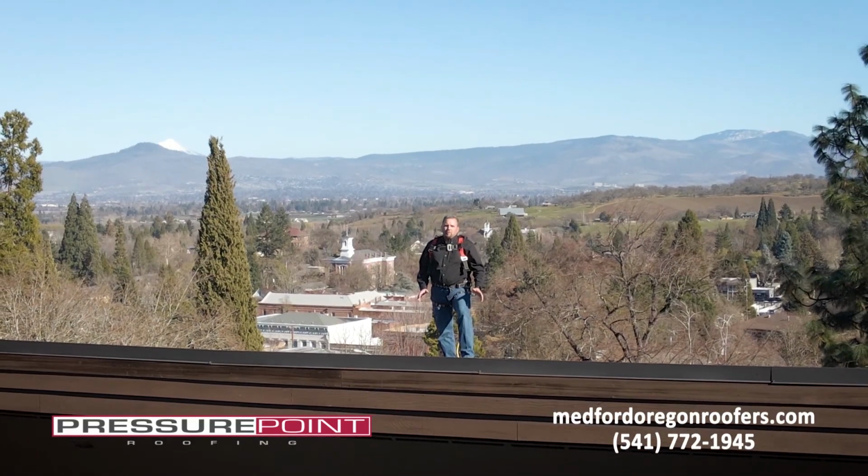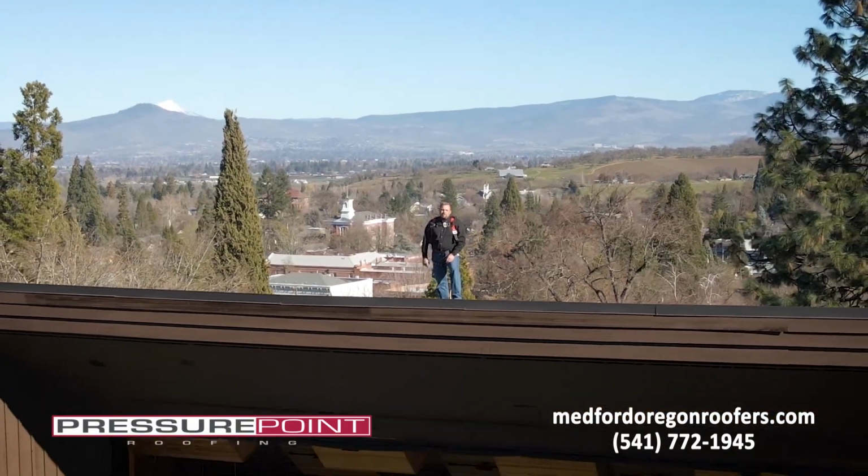Over the next few days, Pressure Point Roofing will be installing the new shingles. I hope you'll join us to see the finished project.